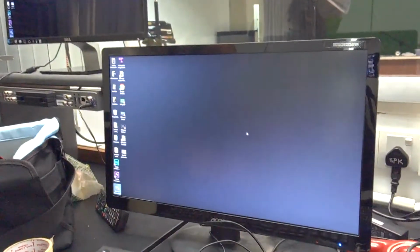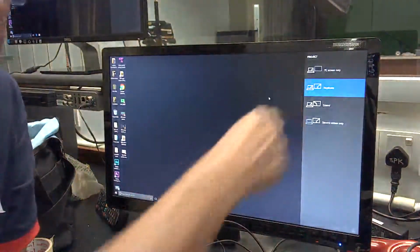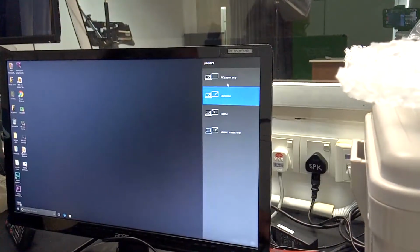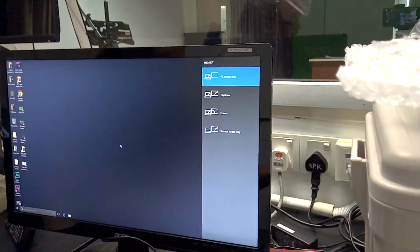There you go. So to do clone mode, all you need to do is press on your keyboard the Windows P key, and you will see these options on the right hand side of the screen. The first one says PC screen, the second one says duplicate, the third one says extend, and the fourth one says second only. I'm going to explain what each of these does. If you select PC screen, give the computer a moment. The computer will now only show the information onto one screen, which is your screen A. In this case, it's this one. So that's the option for that.